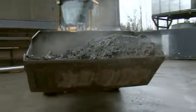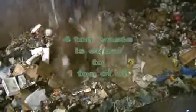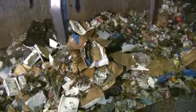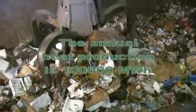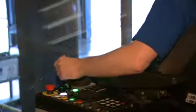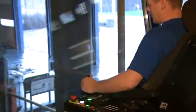In fact, there is an incredible amount of energy in waste. 4 tons of waste alone is the equivalent of 1,000 litres of heating oil, so there's a great amount of energy produced at the energy heating station in Thisted. On a yearly basis, the station delivers 100,000 megawatt hours of heating energy just by burning 52,000 tons of waste.